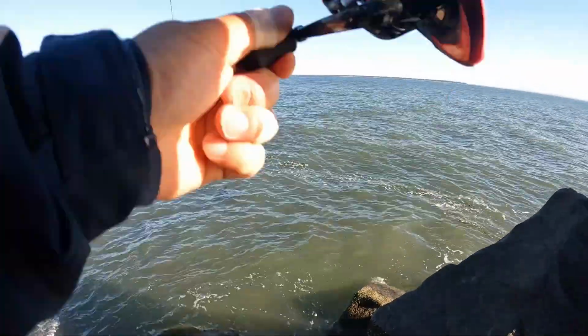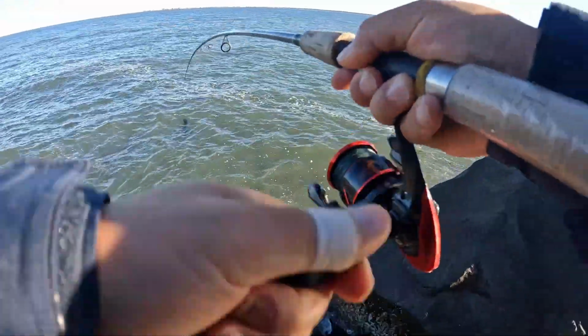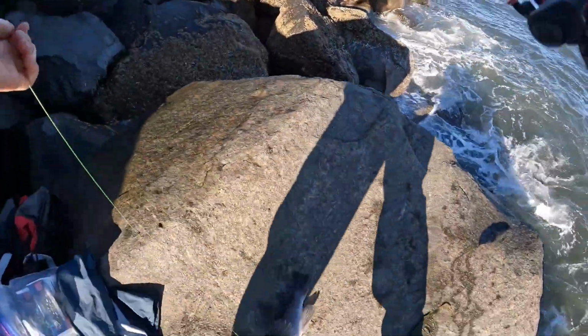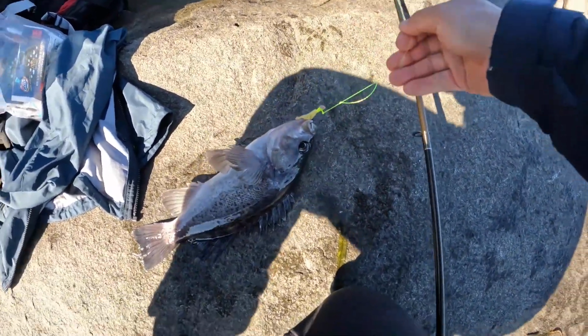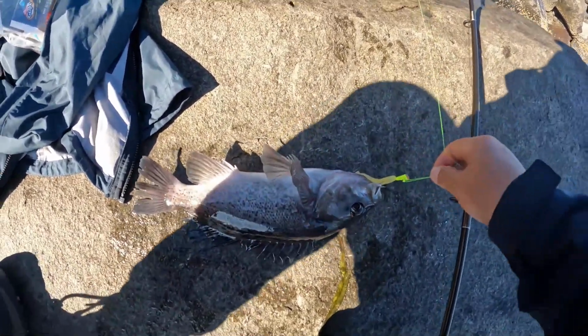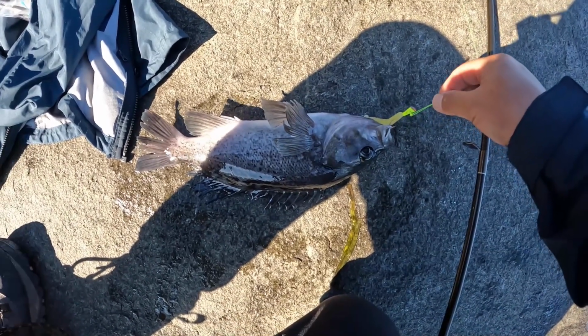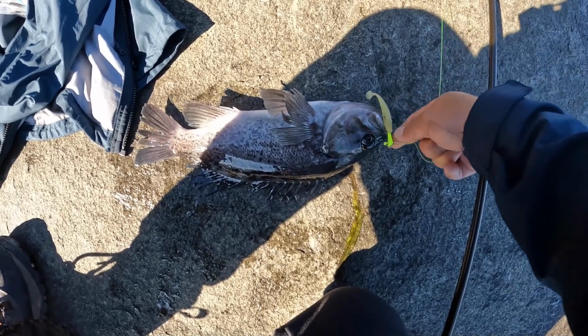Strong. Another one. Yeah. This is a 1-pounder. A keeper is a little bit small, but it's still a keeper. I think this one is about 1 pound. 1.5 pound maybe. Yeah. Almost gone.